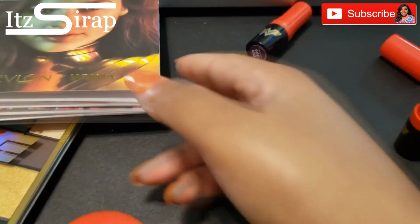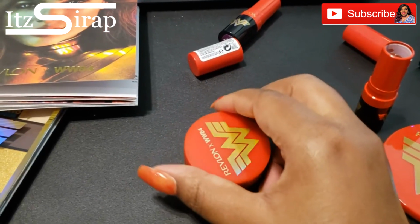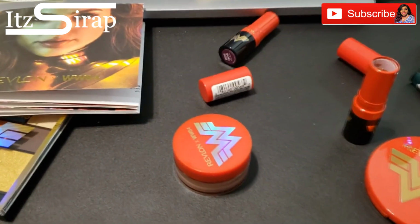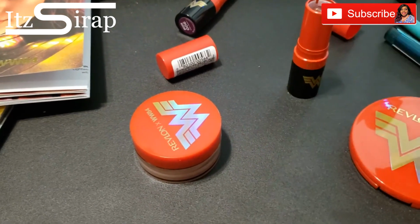I did see online that they still have some of these products to purchase. So after y'all see my look, if y'all want to go over there to Revlon and grab some of the stuff, knock yourself out. But yeah, I cannot wait to try this stuff.